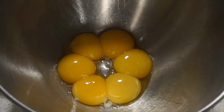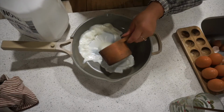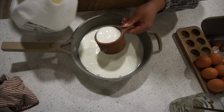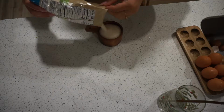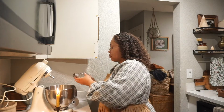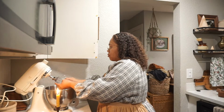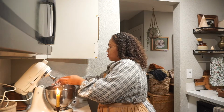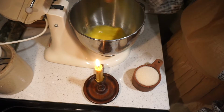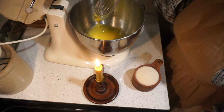If you crack the egg gently in a bowl, it makes it so much easier to separate the yolks from the whites without breaking anything. And now I'm taking my saucepan and doing 3 cups of whole milk and 1 cup of sugar, adding the egg yolks to my stand mixer, and then I'm just gonna beat it until it's a little lighter in color and not so opaque yellow, just a little bit with my whisk.